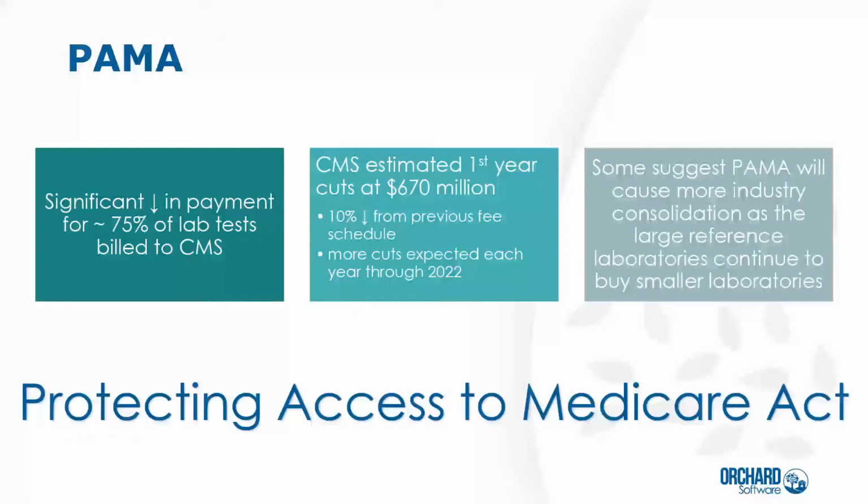PAMA was initially expected to reduce about 75% of our lab test reimbursements. They estimated that that would be $670 million that first year, which was a 10% decrease from our current fee schedule, and they were expecting cuts all the way through 2022. PAMA was also expected to cause more industry consolidation as laboratories try to get that economy of scale to be able to withstand the reimbursement cut.